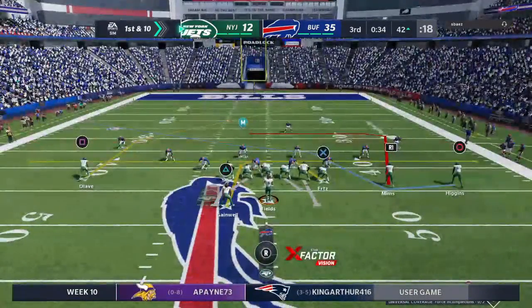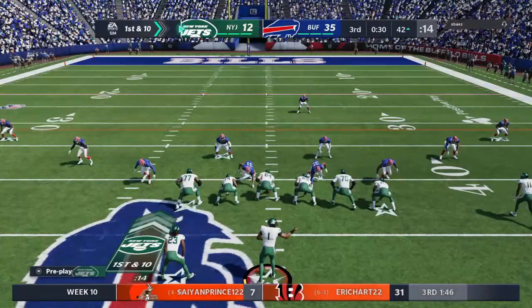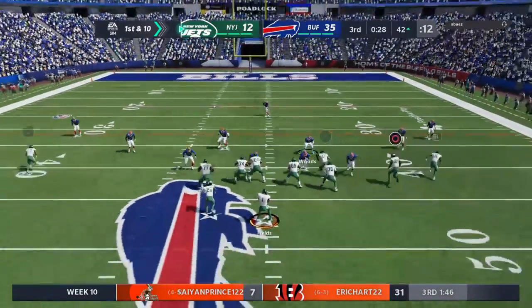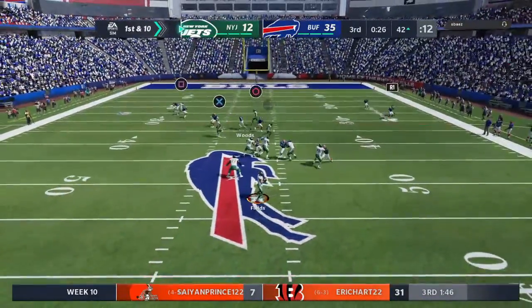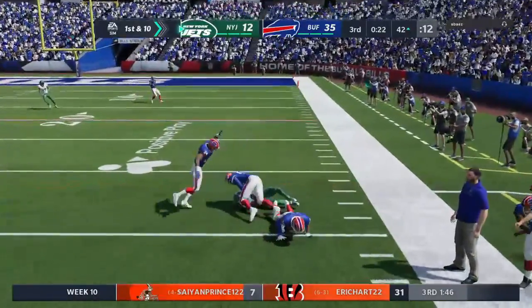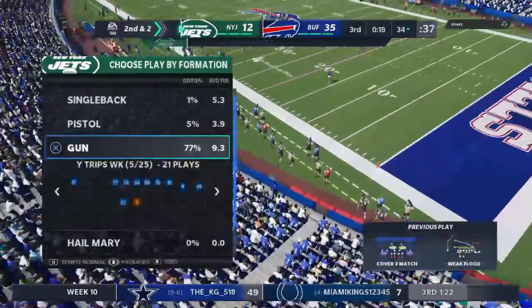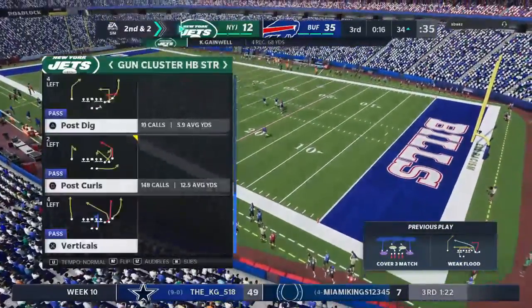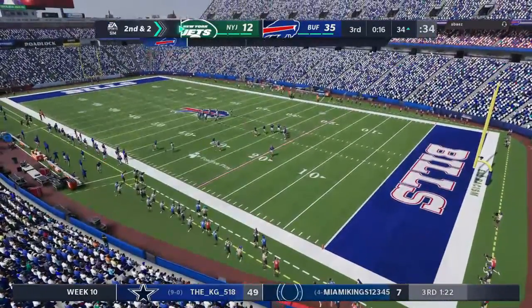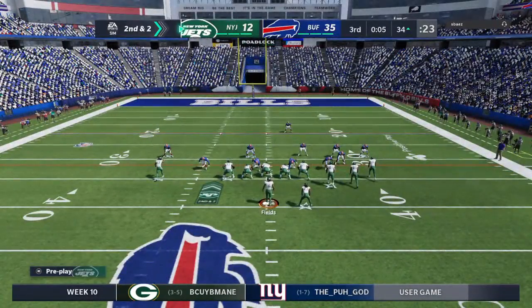So 1st and 10 now in Buffalo territory at the 42-yard line. Back to throw. And he's got his man in stride, complete. And they'll get him down after a pickup of 8, 2nd and 2. Looked like a pretty good, safe play right there. No, he's had trouble with the interceptions in this game there. Hits his guy out in the flat.